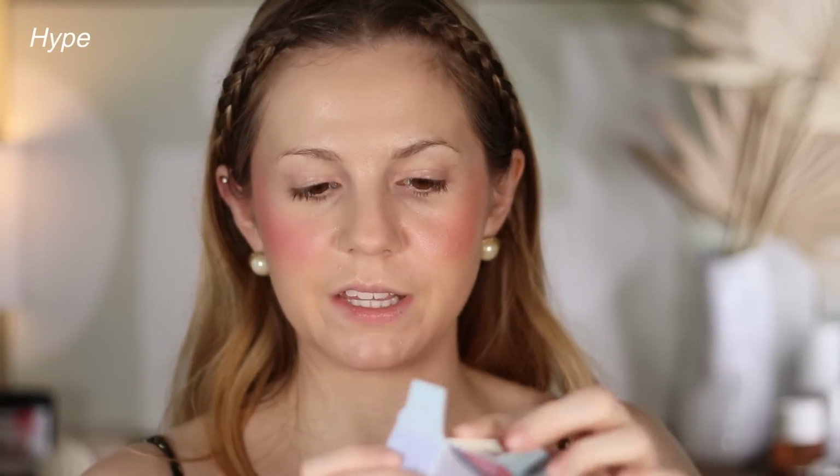This is the shade Hype. They call this a warm poppy pink. I feel like a lot of people will be excited about this. This feels like the popular bright pink shade that's been so big these last couple of years. So let's see. Oh yeah, this is bright pink. So this one, I think we'll do this on my forehead. This way we can do 4 swatches per face and then I'll wash off my foundation.